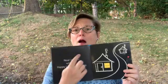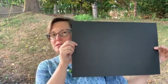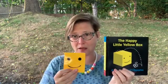And in this book, all the pictures are on black with white writing. So for this book, I have given you in your bag of goodies a special white crayon, and for this you're going to use a nice big piece of black paper, which is also in your bag. The other thing that comes with this book is your very own sticker of a happy little yellow box, but again, can't use it until we get to the book.